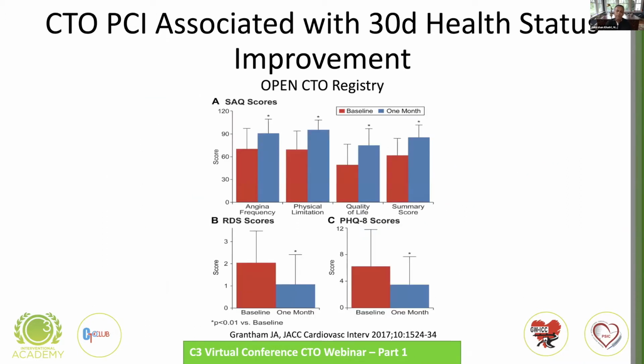What about softer endpoints? So this is data taken from the Open CTO registry, which I think is probably in the current era the most reliable data. This is 1,000 patients of prospective registry done in the United States. All of the outcomes were adjudicated, including the core lab. And what they show is that there's a dramatic improvement in 30-day health status in patients who undergo CTO PCI. That's in the Seattle Angina Questionnaire, as well as their overall ischemic burden. Their overall quality of life improves after PCI.